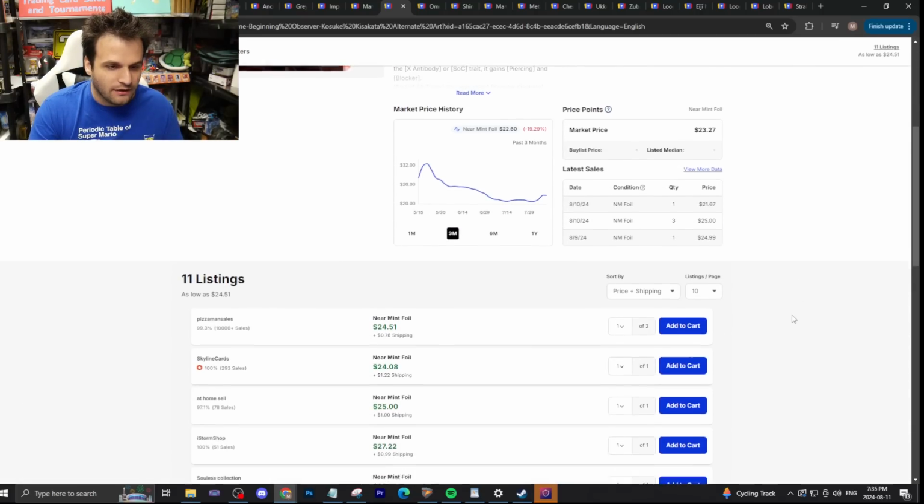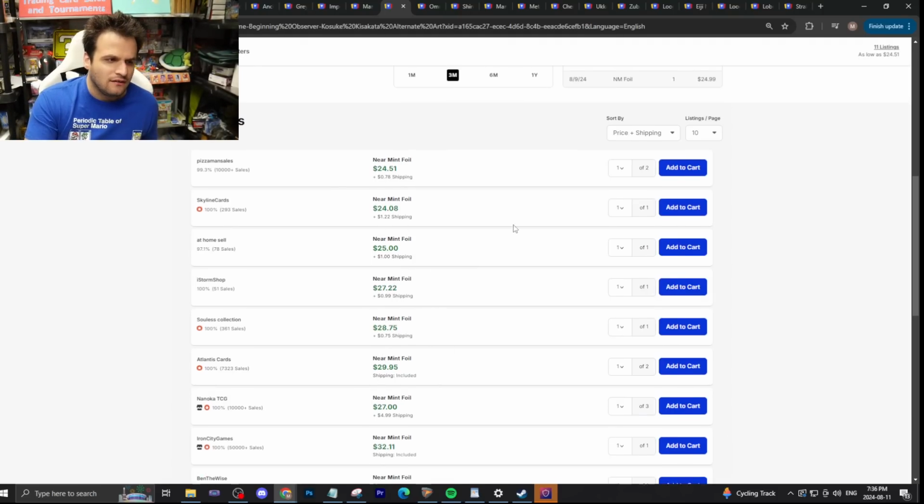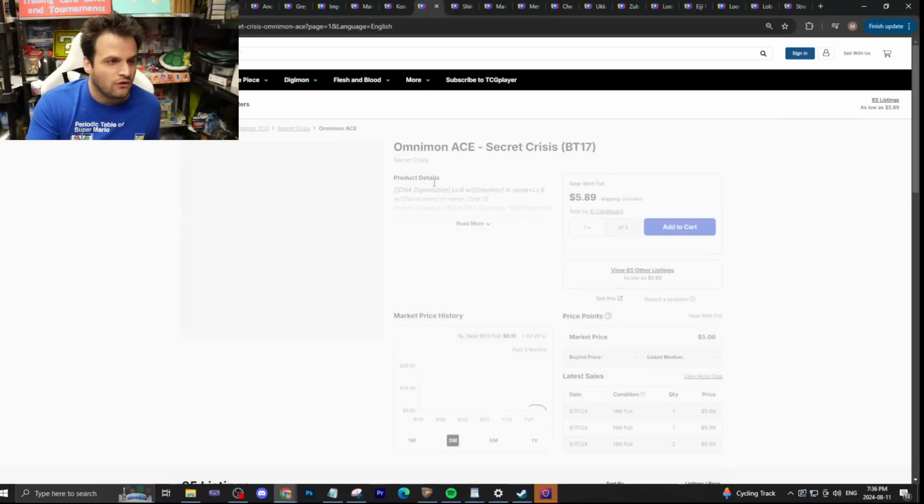Still $25, which is beautiful. We do love to see this if you have copies of this card, which I do. This is a playset away from being $28 as well, so I might hold back a little bit. We'll see what happens, but yeah. The Dex cards are really going up in price. Just ride the hype wave, honestly. Let the people cook. Let them cook in the kitchen, okay?